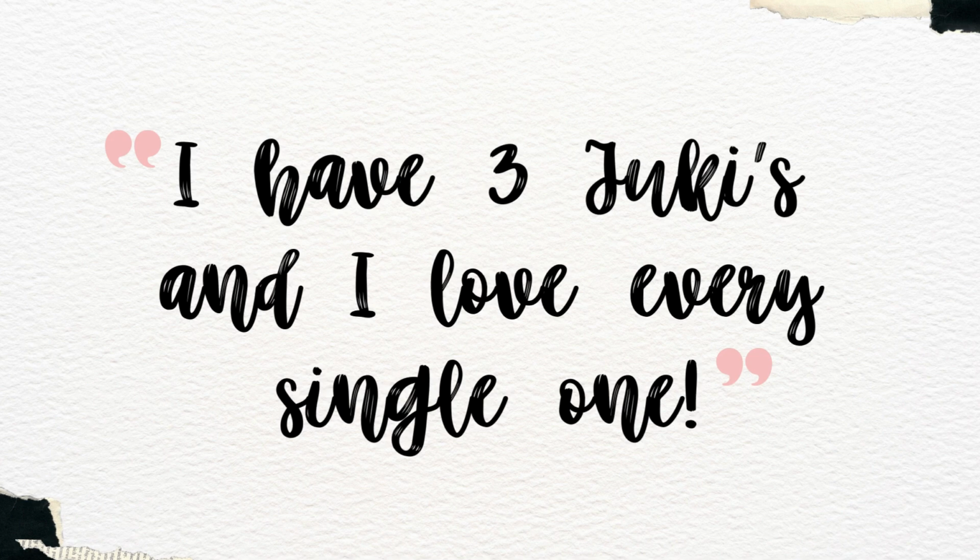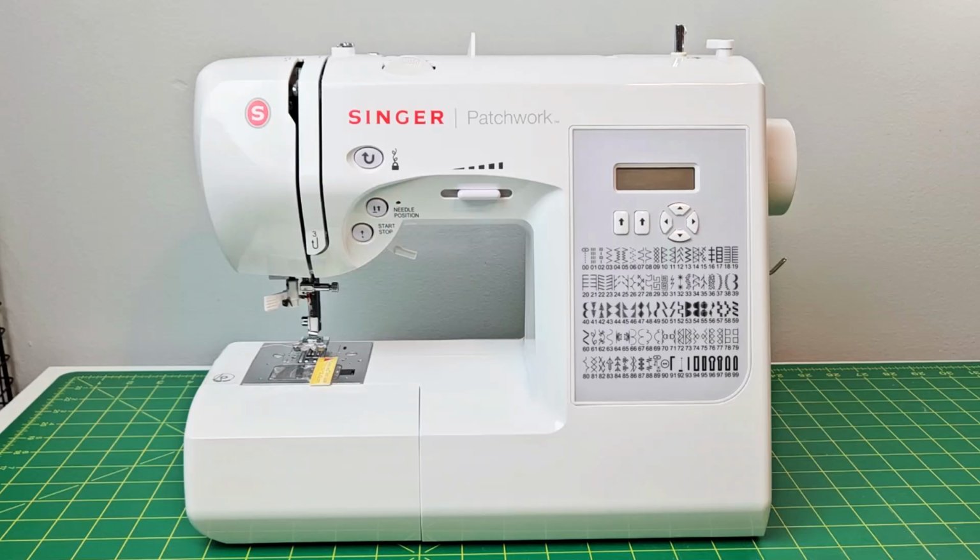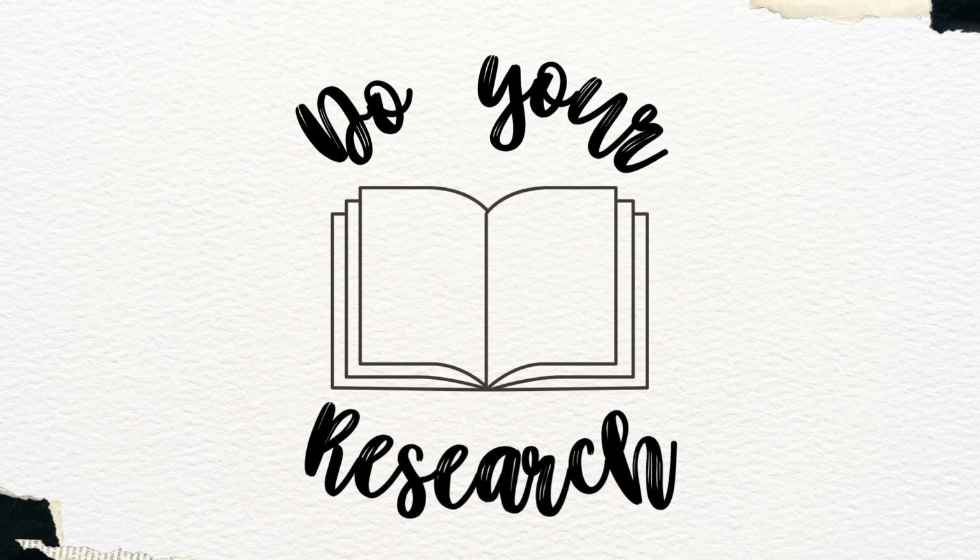Of course, these are not the only brands of sewing machines to choose from. Exhibit A, my Singer over here, but they seem to be the absolute most beloved brands, so that might be a good place to start your shopping. No matter which make or model you look at though, please make sure and do a lot of research. Check on how reliable it is or how easy to use it is. I recommend you do a lot of window shopping and comparing, because your choice of sewing machine can really affect how much you enjoy the sewing and quilting process.